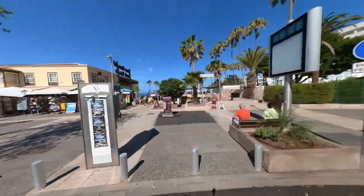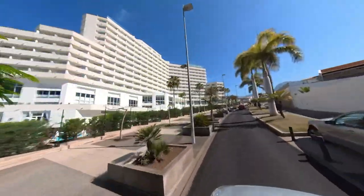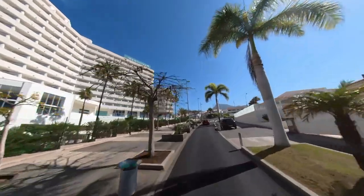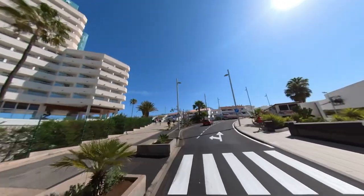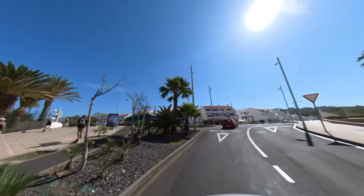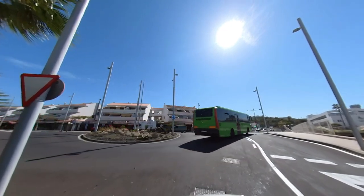Canario, and now we're coming up past the Iberostar Bougainville Playa. So we walked up here yesterday. Was it yesterday? Seems like ages ago. I'm going to get around the corner in San Eugenio and show you a little bit of there, and then we're going to finish up.